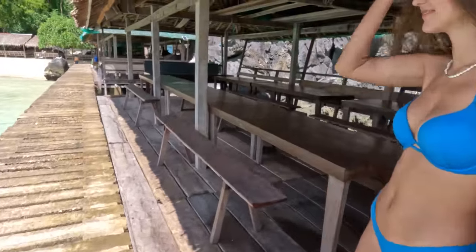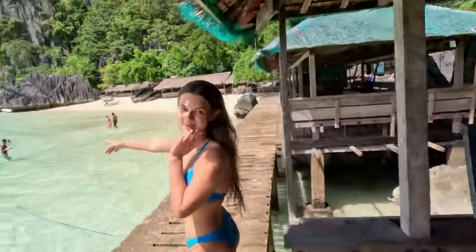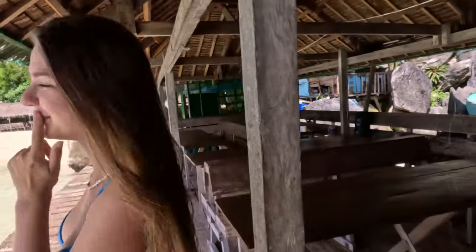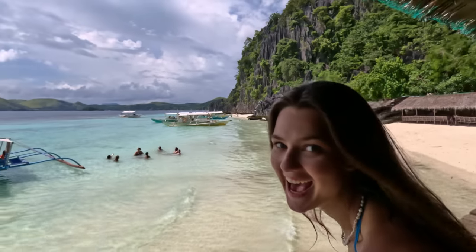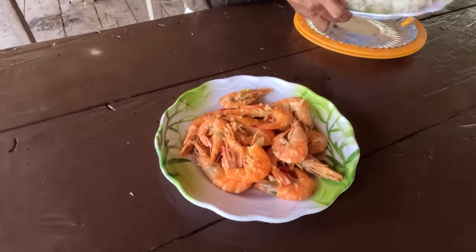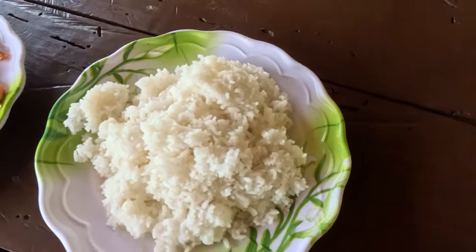And this is the area where we will have lunch. Our lunch is about to be served. Oh, here comes our lunch right now. Wow, so beautiful beach. Just look at this. We have shrimp, rice.